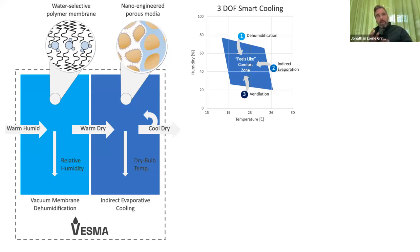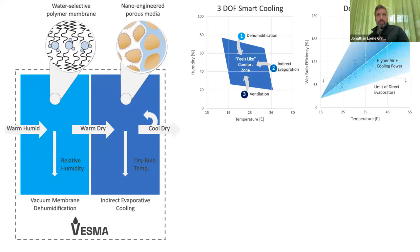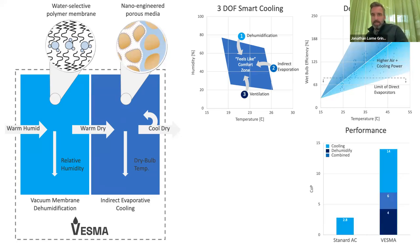So we have this ability to optimize the energy use around the different needs of cooling in the building. We also have the ability to more effectively cool to the wet bulb efficiency. We can speed up or slow down the air based on the amount of dehumidification we want or total cooling we want. And that means that we have a really high COP. The evaporative cooler gets a COP of about 14. The dehumidifier maybe as low as 4, but combined, the total system has a COP of at least 6, which is at minimum twice as good as a typical AC unit.